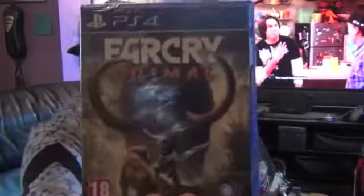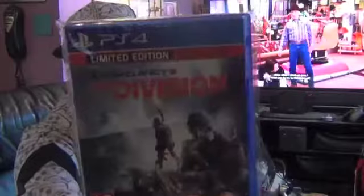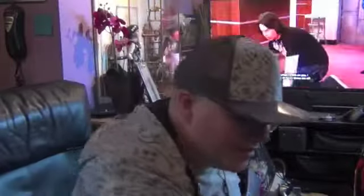I got this for about 8 quid. I had a few vouchers and tokens from Tesco supermarket. So Far Cry Primal, 8 quid. That's pretty good. This cost me about 15 quid from game.co.uk. It's a limited edition version of Tom Clancy's The Division. It's got a bit of extra DLC.